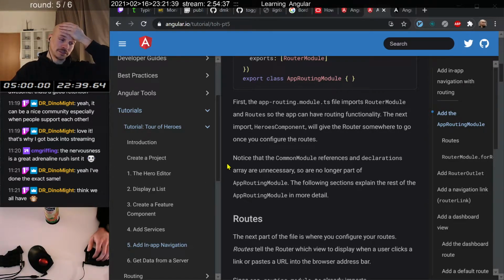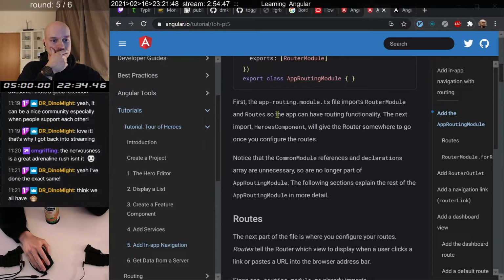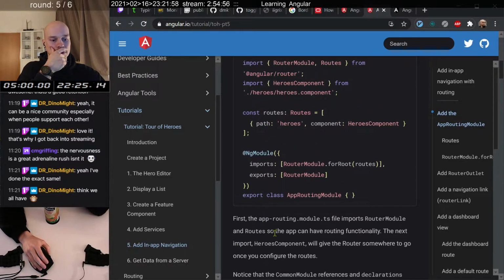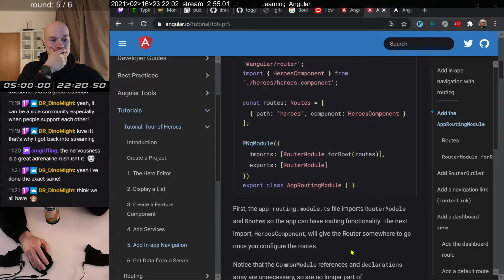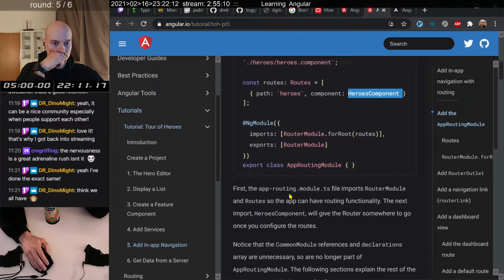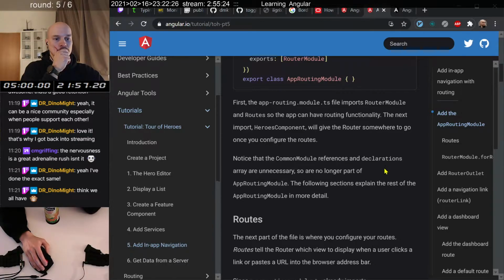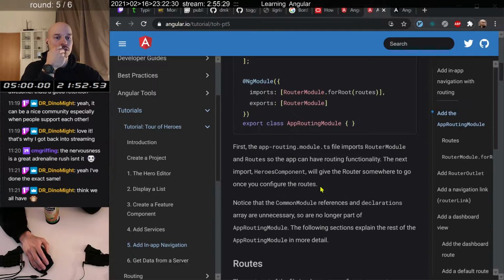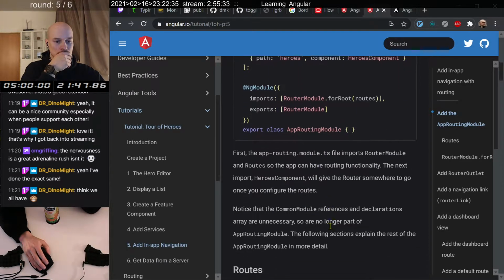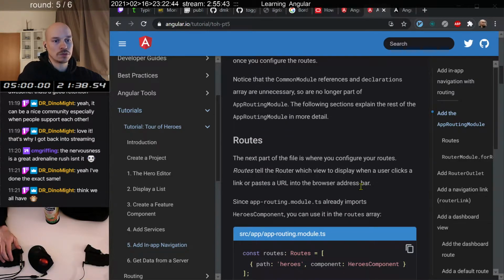Yeah, so where were we? File import the router module. Yep. Yes. But we are importing this just to put it into root, I suppose. The command module reference and declarations are unnecessary. Yes, we did delete it. I noticed. I don't know what it is for. Explain the rest of the uploading module in more detail. Okay.